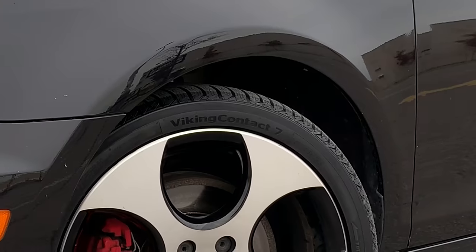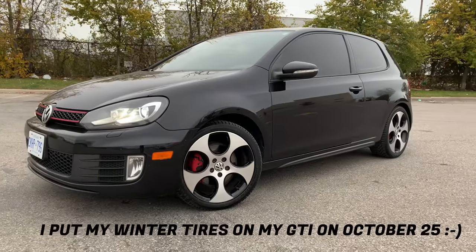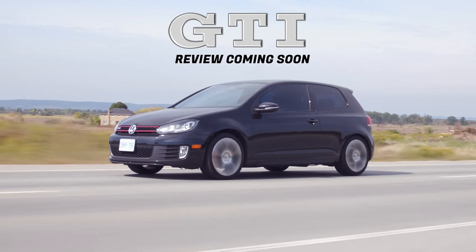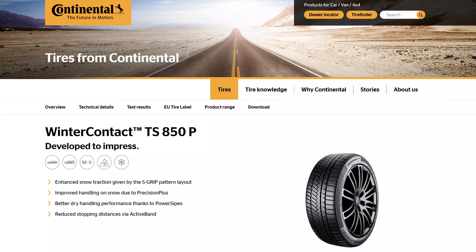However, winter is coming. So we just want to remind you guys to get your winter tires on as soon as possible, because you don't want to be that person who gets stuck in the snow and causes traffic on the first snowstorm. Yeah, literally don't do that. My biggest nightmare is to be that person. And the Continental winter recommended tire is the WinterContact TS850P.